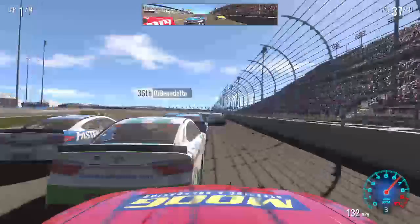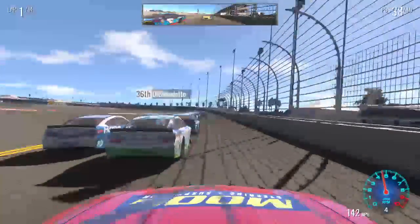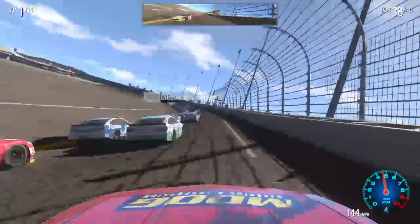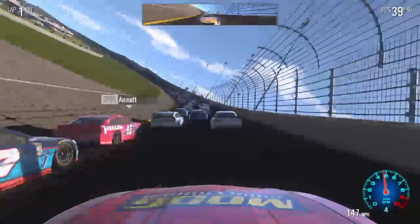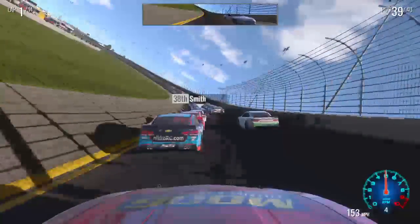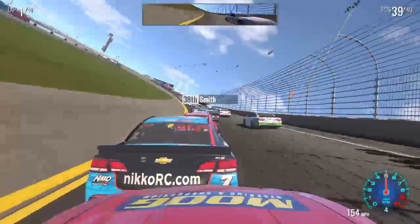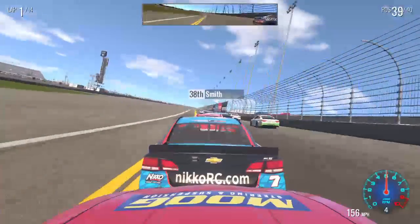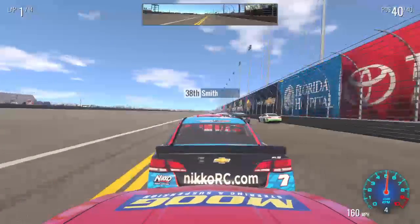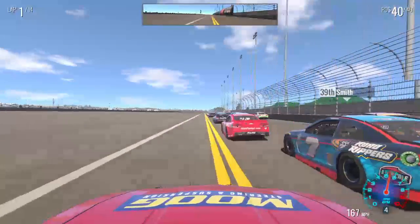I got close to the back of Benedetto, and I actually touched him enough that I got sent into the wall pretty hard. So I'm just going to back off a little bit and just ride in the back for a little bit. Hopefully, not get caught up in someone else's mess, or at least get in a lot of car. Stay low. Still there.